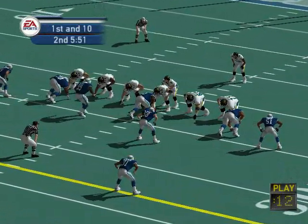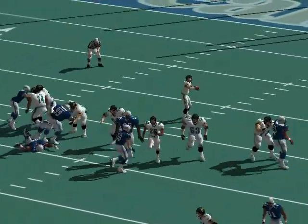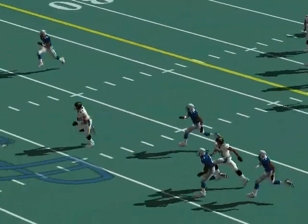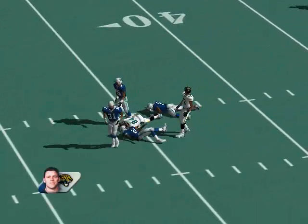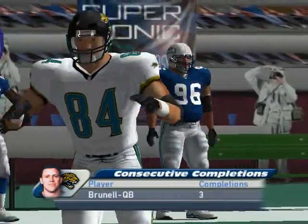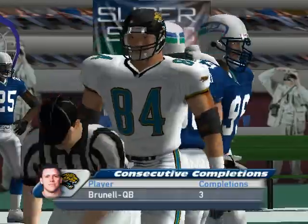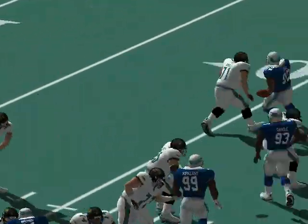Ball on their own 23. Play action. Out over to the left. And he's got his man. Springs makes the stop at the 35. Mark Brunell is one of those quarterbacks that is always up there in the quarterback rating. Let's take another look at that deep pass.